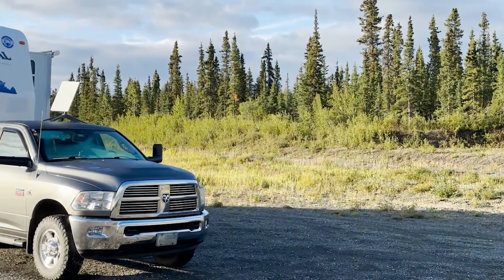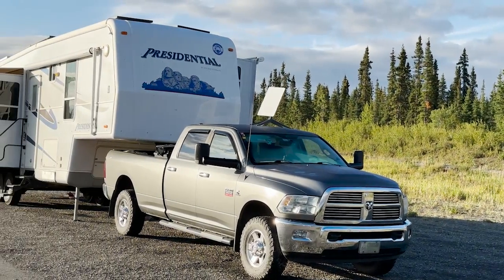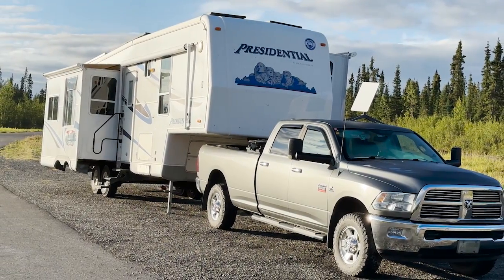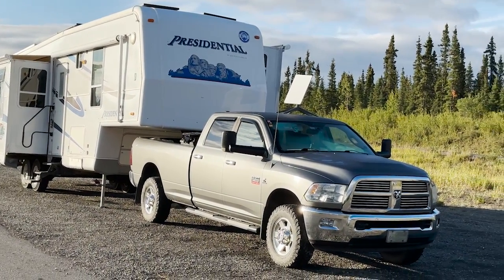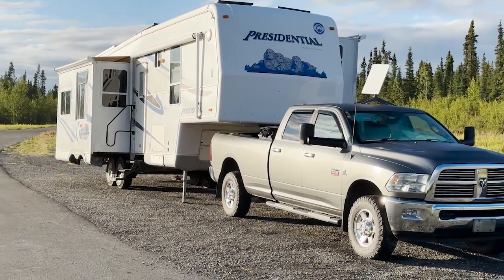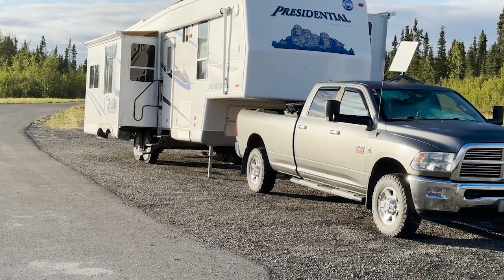Anyway, there we sat. Starlink worked great. It works really good when it's not up against a mountain. I don't know what kind of bird that was, but we were here most of the time by ourselves.